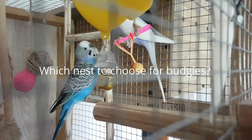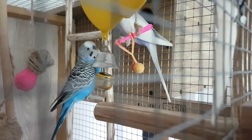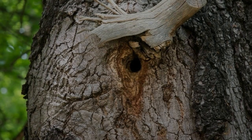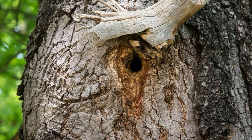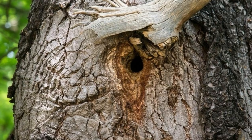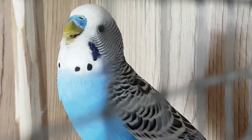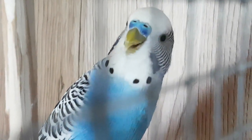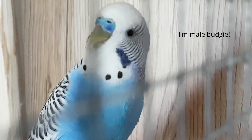Which nest to choose for budgies? In the wild, budgies grind a place for the nest in the hollows of rotten trees with their beaks and do not groom it specifically. They are satisfied with a hollow that is wide enough to place 5 to 8 eggs, as a female usually lays.